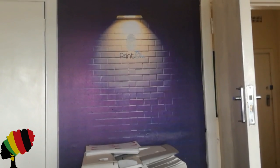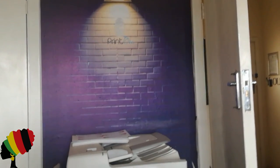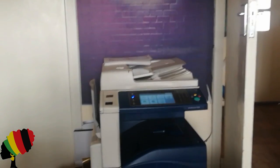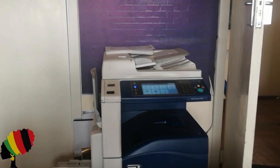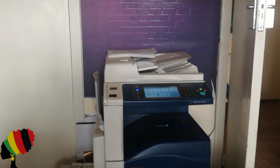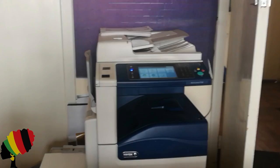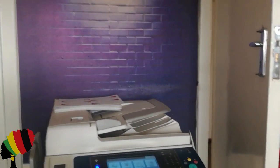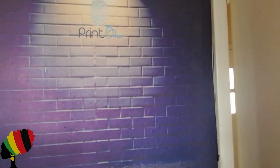Okay, guys. So this is the space I was referring to. As you can see, this is where I keep my Xerox machine. This is for printing most digital prints. We do event stationery, we do receipt books, as you know. So this is the printer that we use to print our stuff. And this is the wallpaper I was referring to that needs to be changed.